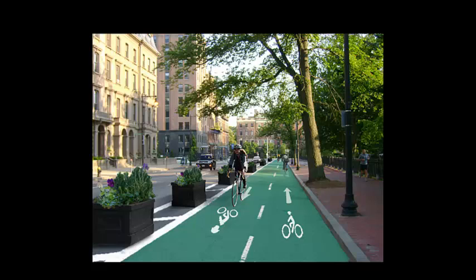Take a look at this picture. What do you notice about it? You may notice a clearly defined bike path shown by the lane markers and bicycle symbols. Additionally, this bike path was built in an open space that allows for continuous surveillance.